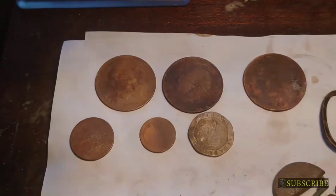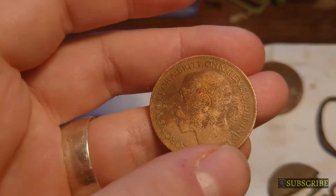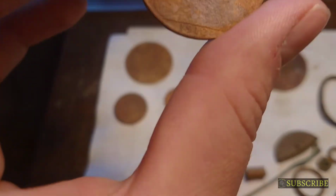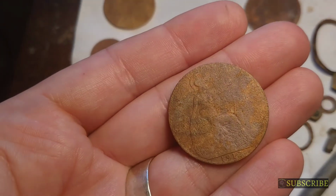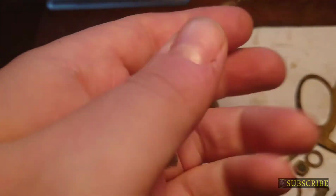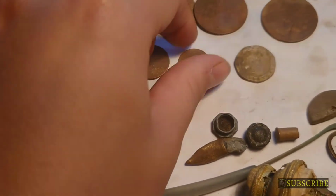So, the best was the three one pennies. Big old one pennies. George V, that one. 1919. Another George V, I think. 1912. And another George V, I think. Or is it George VI? George VI, I think. So that is 1927. And a 1p. A newer half penny.